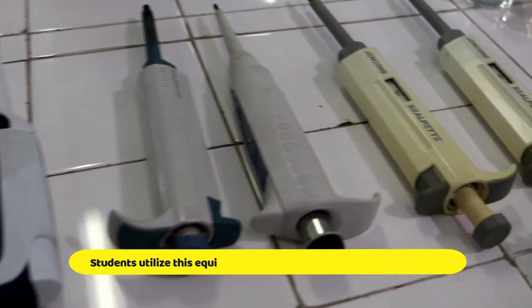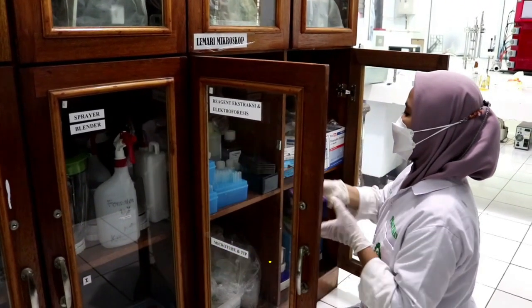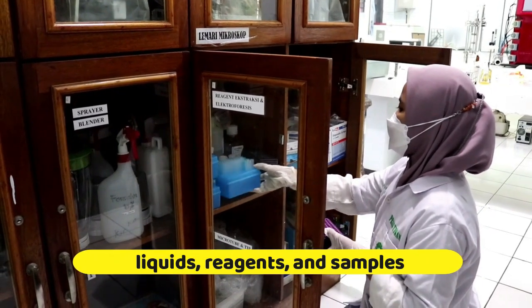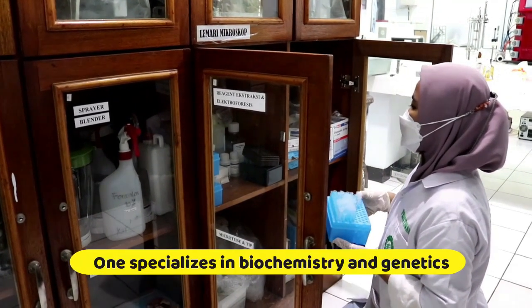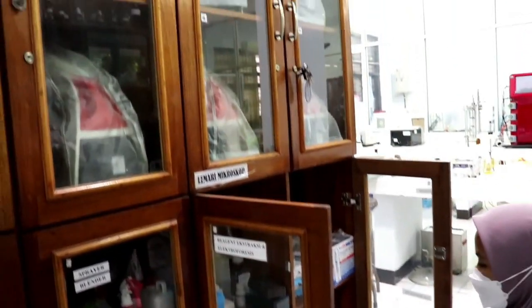Micropipette. Students utilize this equipment to correctly transfer small amounts of liquids, reagents, and samples. One specializes in biochemistry and genetics. Tips, reagents, and samples are the items and tools utilized in this experiment.